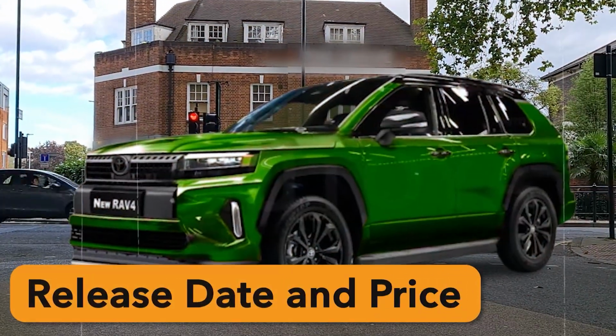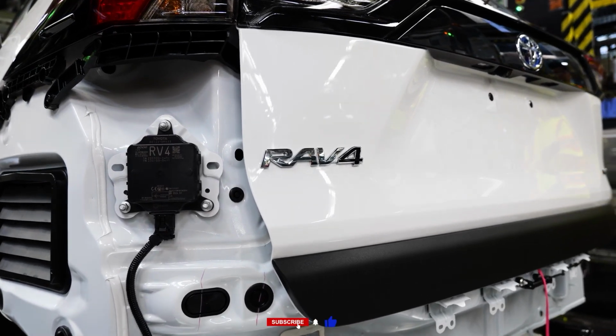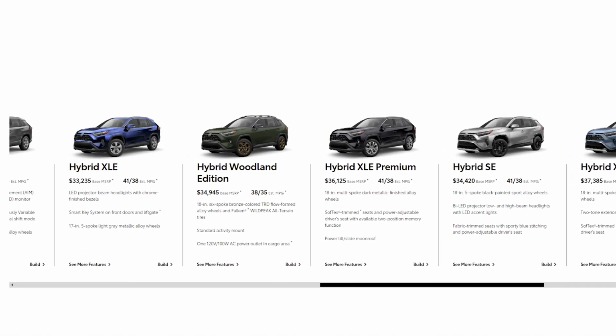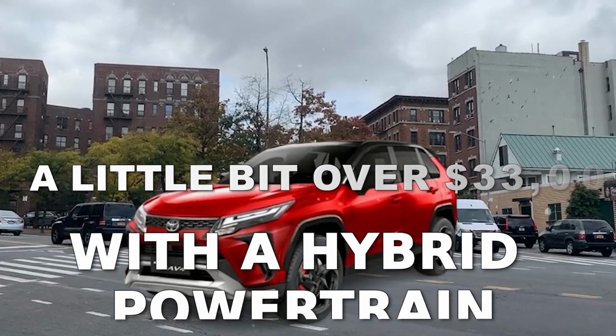Release date and price. The next generation is in the advanced stage of development and it'll hit the market as the 2026 model. For now, officials are still quiet about the pricing, but in this world of inflation and constant price jumps, we may expect a slight increase over the current model. For reference, the 2025 RAV4 starts at a bit over $33,000 with a hybrid powertrain.